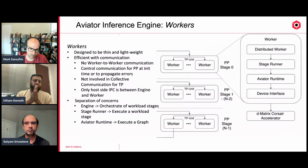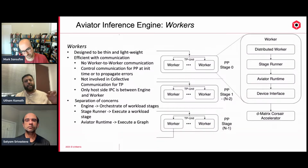We've also designed this with layering and separation of concerns in mind. So, like I was saying, engine is the one. Our workload, we can define in stages, or we can call them stages, like what Uttam was talking about: a pre-fill stage, a decode stage, and so on, right? So engine is the one that orchestrates the workload's execution through the different stages.